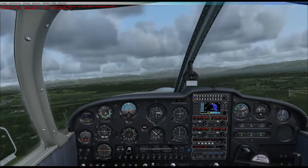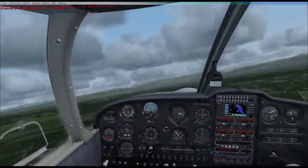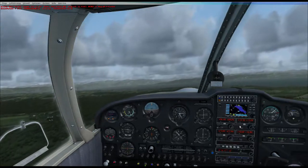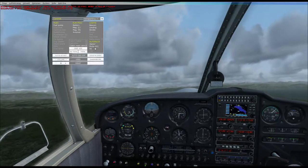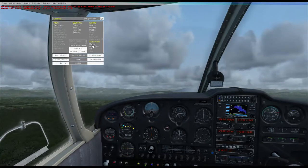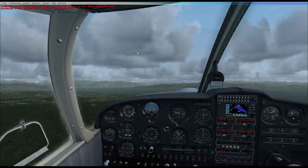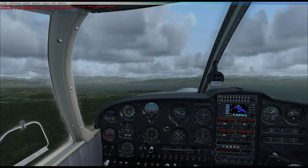Lake now. It's evening here, by the way. So I am going to switch on the autopilot now. Master and its mode heading. Heading mode, okay. And we're going to keep on climbing a little bit because I want to show you the mountains, of course.